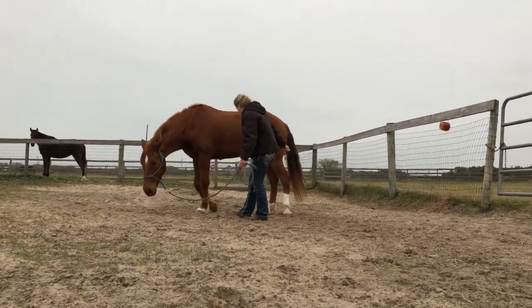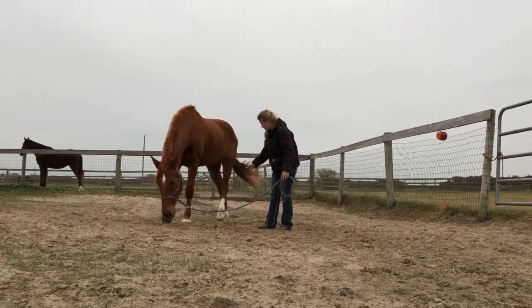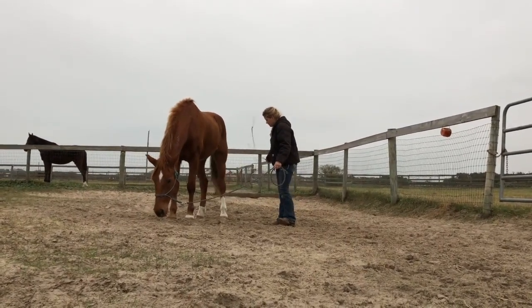Notice these itty bitty steps he's taking in the front where he kind of just bends a knee and then puts it down a little bit further in front of him, that's another really good sign of progress.